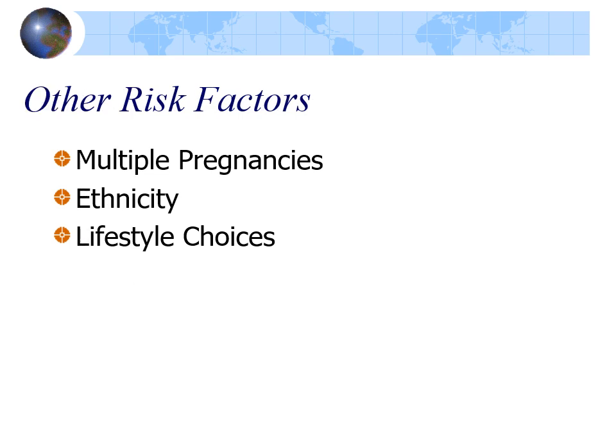Other risk factors include multiple pregnancies. Twins, triplets, and more often share resources, leading to smaller babies. Ethnicity. Did you know that Asian moms tend to have smaller babies? Nutrition and genetics might both play a role here.